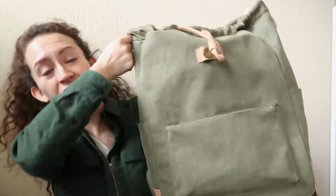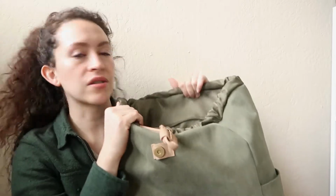I'd been using this other backpack for a while, and the zipper busted, so obviously you can't use it. Now this backpack is just a regular old backpack. It's from the Universal Thread line at Target, which is like the fake Madewell or the affordable Madewell.